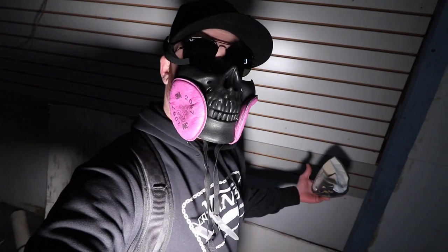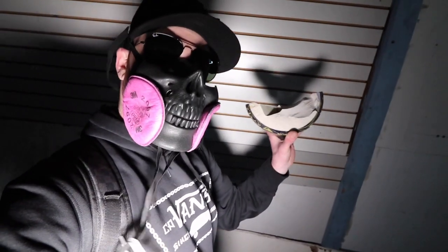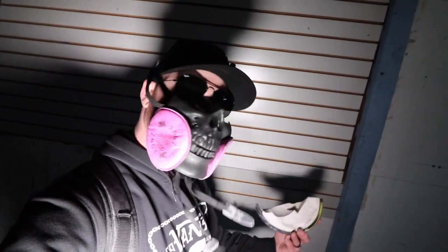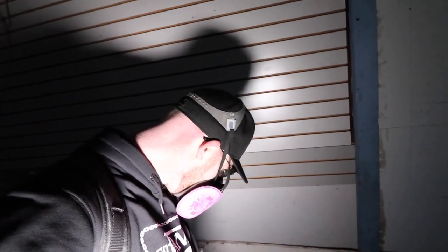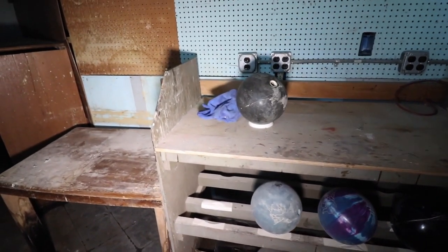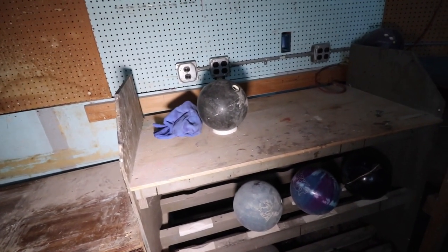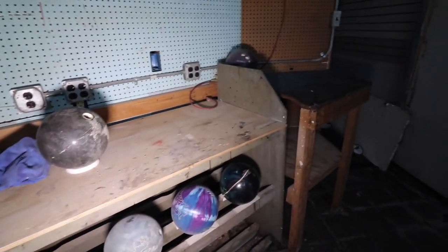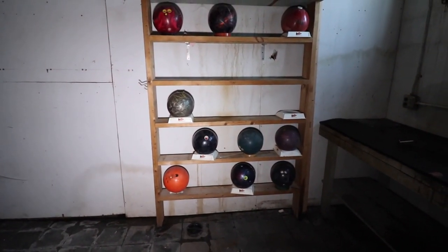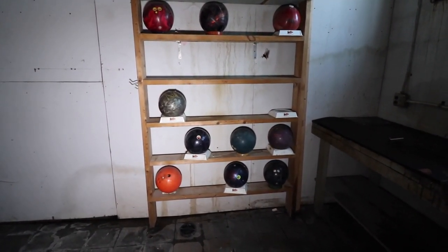I've always wondered what the inside of a bowling ball looked like. Now I know. Learn something new every day. It's pretty cool. This is where they used to clean the balls.